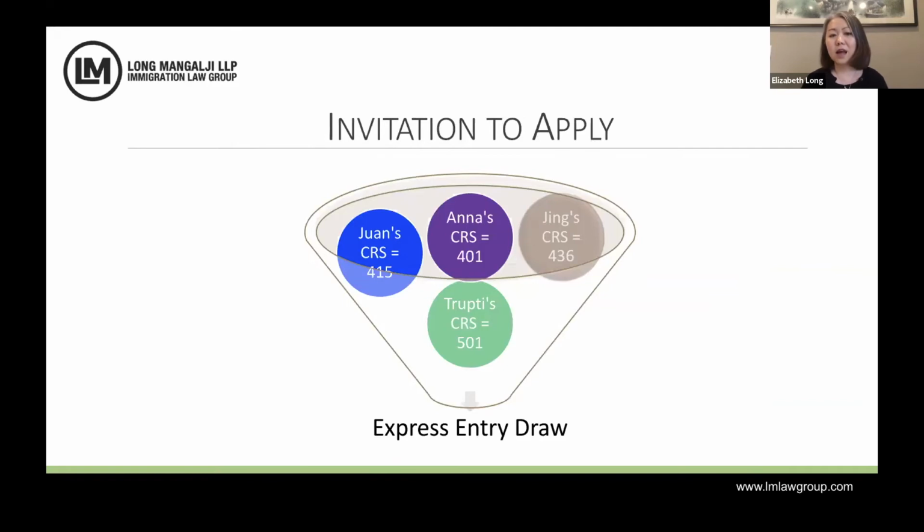So let's say that you have a score and there are other people also in there, right? Every 2 weeks or so, the government will announce a draw where they will announce a number. The last draw was for 467 for the Canadian Experience Class, okay? So if it's 467, who's going to get an invitation to apply? Well, probably Troop T. But I say probably because if Troop T was under the Canadian Experience Class, she would get an invitation to apply. But if she entered and qualified under the skilled worker class, she wouldn't have gotten an invitation to apply.